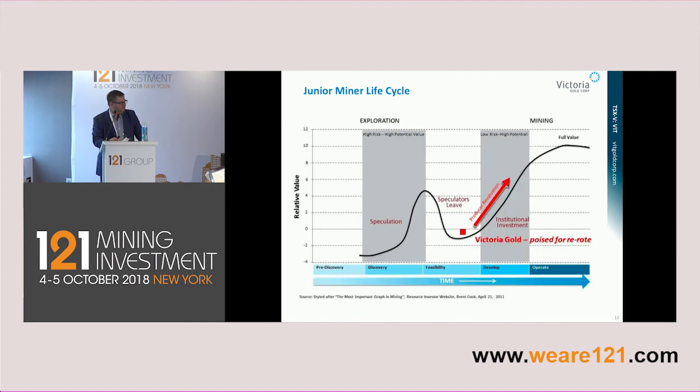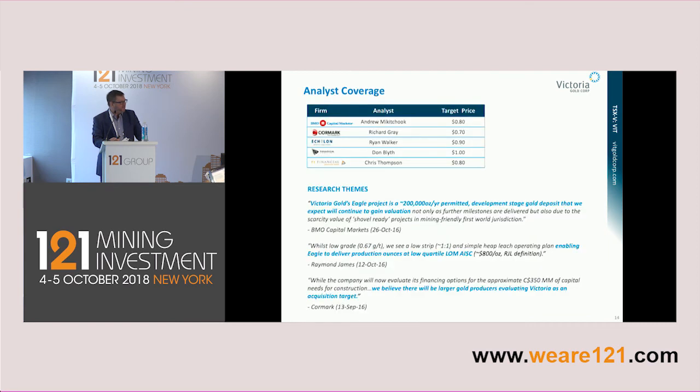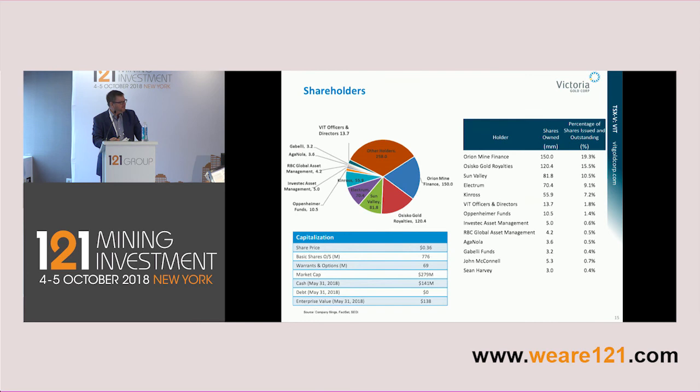Here's the old classic chart, and if you don't believe that, there's some examples here of it actually happening. You can look at companies like Torex, Rox Gold, Pretium, TMAC, and Atlantic. If they've got the builds right, they've seen a real re-rating as they've gone into production. You don't believe my BS, you can look at analysts that cover the stock.